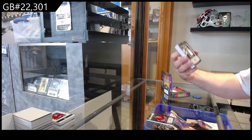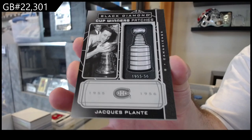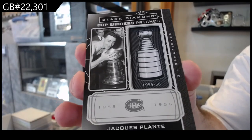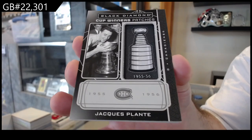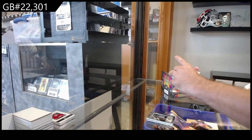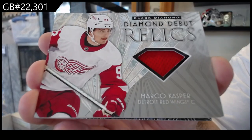Cup winner patches, Jacques Plante for Montreal. Jacques Plante. We've got a diamond debut relics, Casper for the Wings.